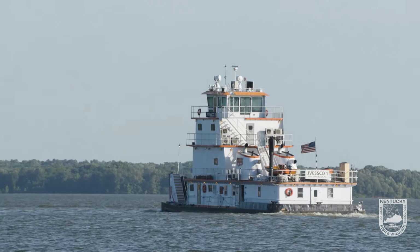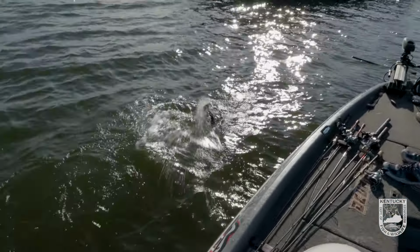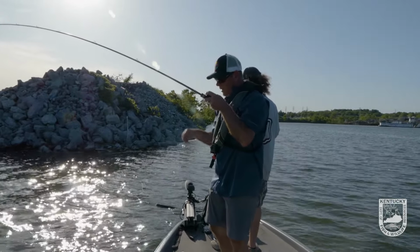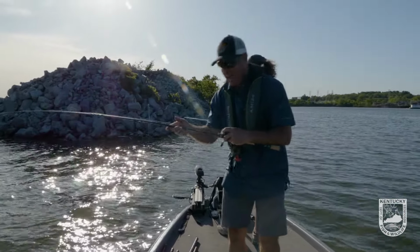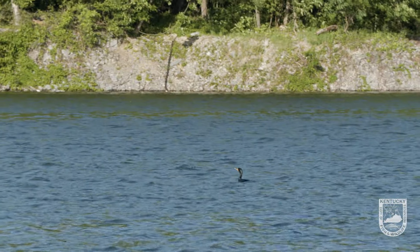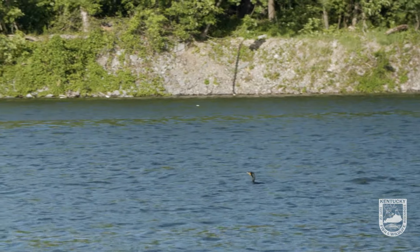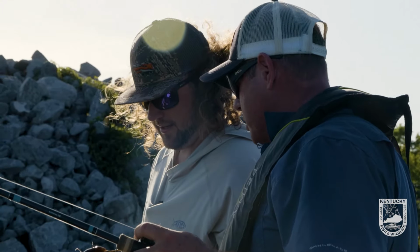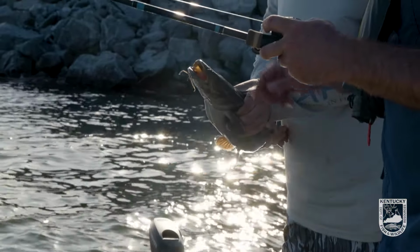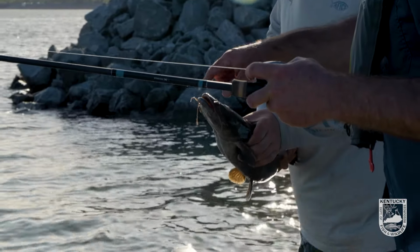There we go. Is it a flathead? Yeah. It's a flathead. What do you know? You better put him in the live well. A flathead catfish. Two fish sandwiches. That dude right there will grow up to be big and that fish might feed your whole family one of these days. 50 pounder. Yeah. What a pretty fish though. Look at those little bitty eyes.